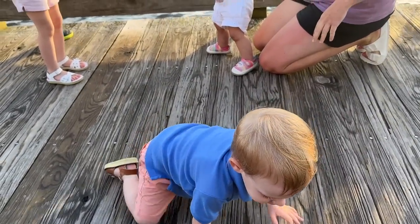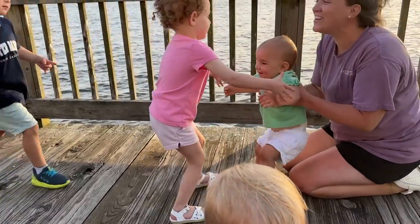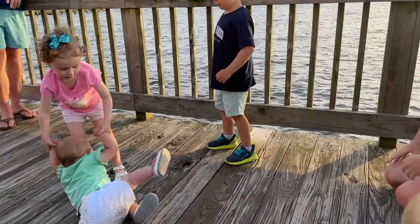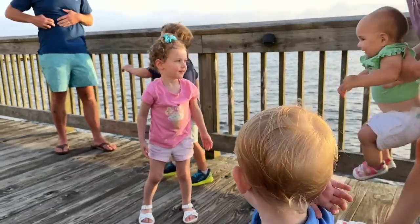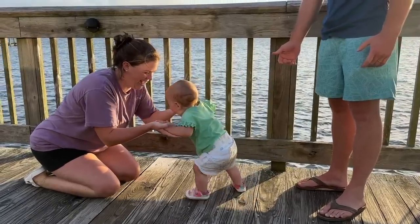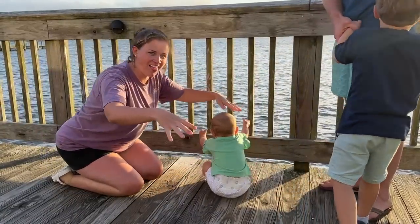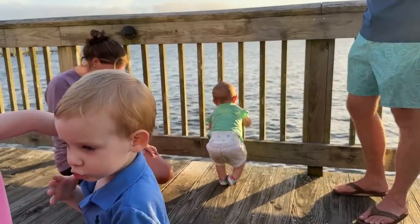Colin's imitating her. If she did that, that would have been... Do it again, Nora. Slow, Nora. Slow. Oh my goodness. That was the fastest step she's ever taken. She liked it. Trust fall. She was like... Wait. Can you hold on to me?